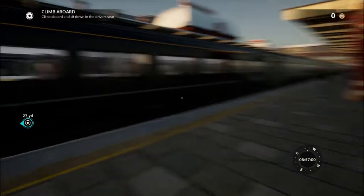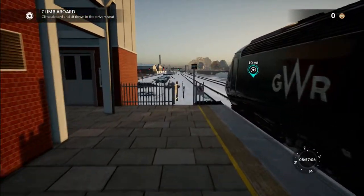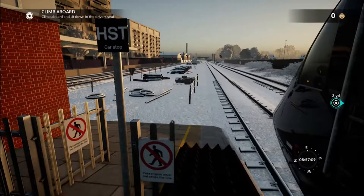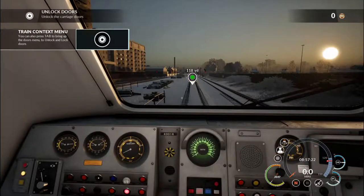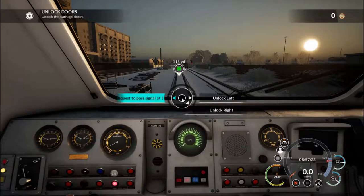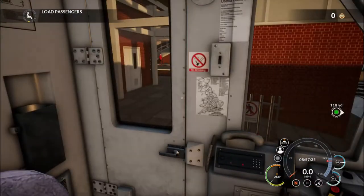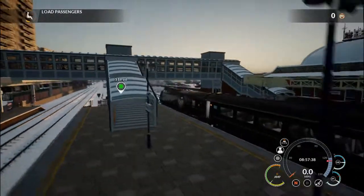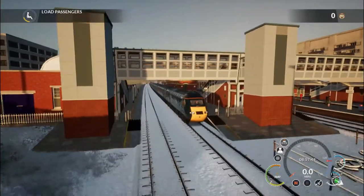So, yeah, this is a game that we've played previously. We've not done too much of it. Open the door. Yeah, we've not done too much of this before, so we're trying to remember all of the controls. Do you want to unlock the left hand side? We press that button there, we get a picture of the train. Okay. See the outside of the train if you like.